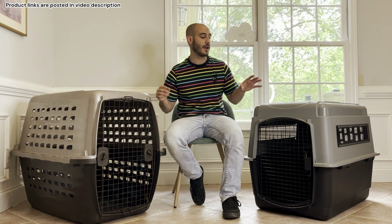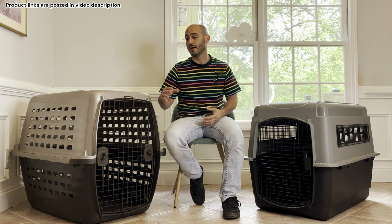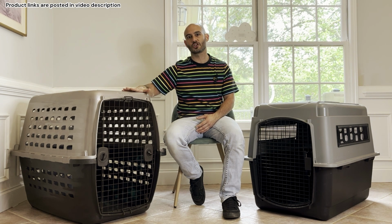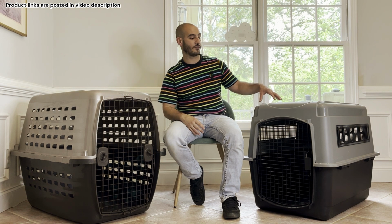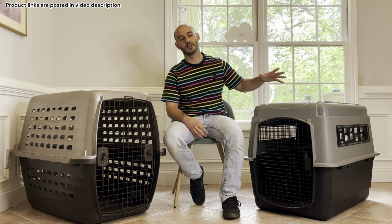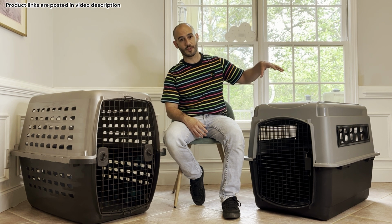So the Compass and the Sky Kennel both have 6 different sizes. But the limitation of the Compass is that their biggest size is this one. This is the extra large. It's for dogs up to 90 pounds. Now, if you have a dog bigger than that, you're going to have to go with the Sky Kennel, where the Sky Kennel's biggest crate is for dogs up to 120 pounds. And for what it's worth, I think they refer to it as a giant crate.